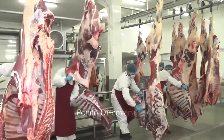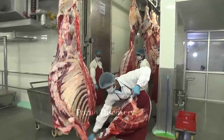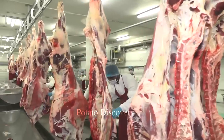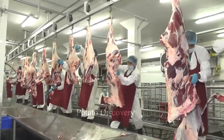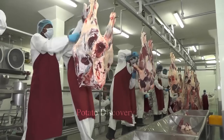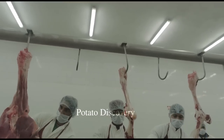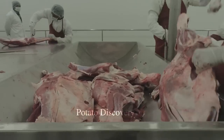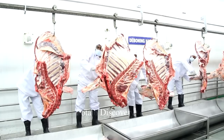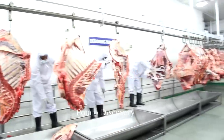The buffalo would then be skinned to separate the skin from the meat. The skinning process is carried out by hand or by automatic peeling equipment. After skinning, buffalo meat is taken care of to ensure that it is kept in the best condition. The meat will be transported to a processing plant for further processing and packaging.